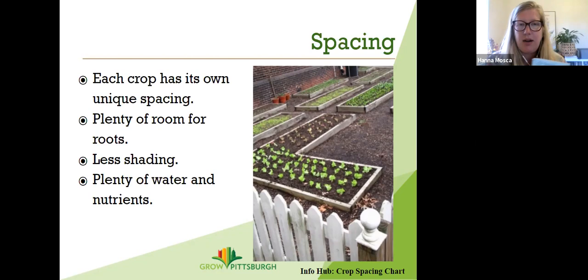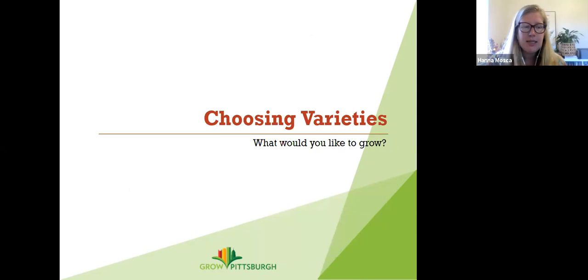So that helps us plan for the spacing of the entire bed, thinking about the room for the roots, thinking about the shading, like we just talked about with corn. And then we really want to give things space, because we don't want them to be competing with each other. All the things that we plant, we want to make sure they have sufficient nutrients and water.